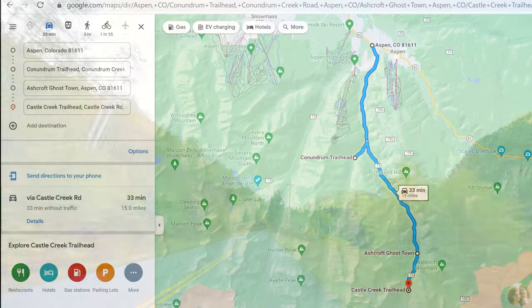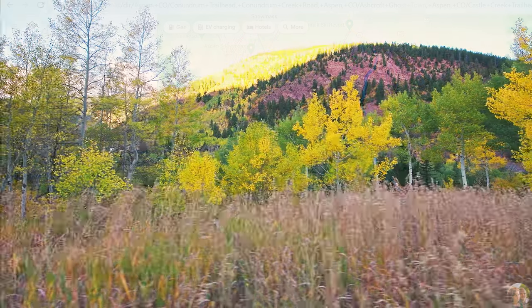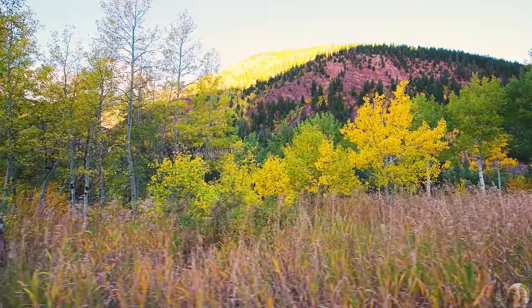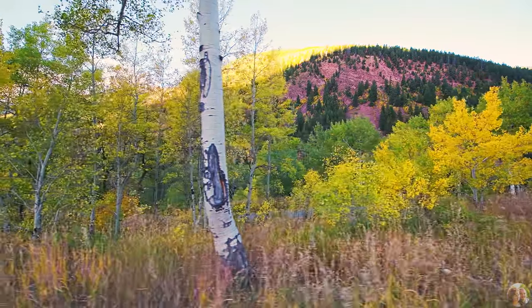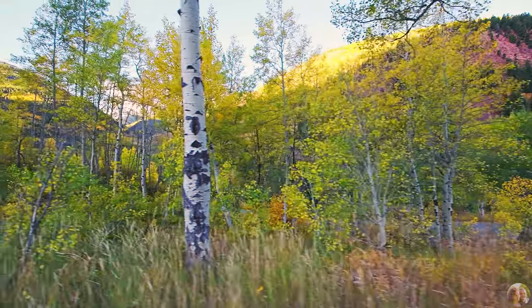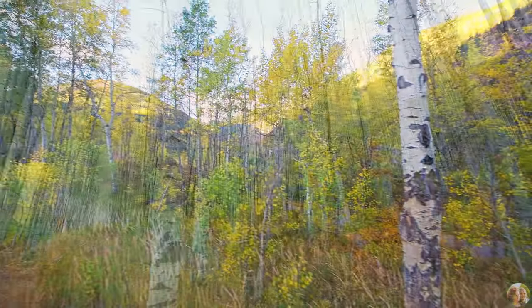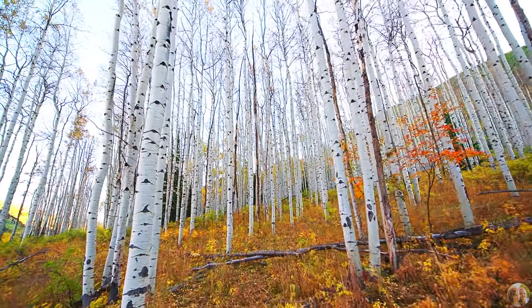The road passes by the Conundrum Creek trailhead and through Ashcroft Ghost Town, and ends at the trailhead to Castle Creek. The scenery here includes dramatic vistas and golden aspen forest that you can take a look at up close.